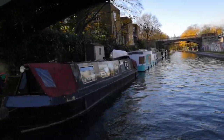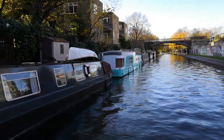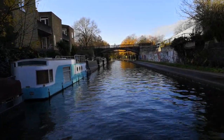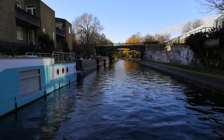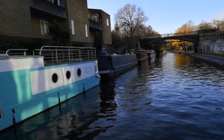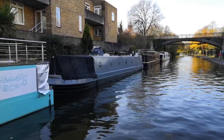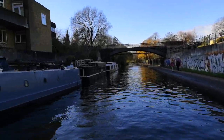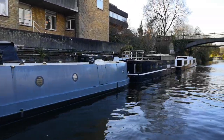So here on our left, these are residential moorings. How much does it cost to live on a boat is a very good question. Well, another question is, are you a constant cruiser like us? In which case you just pay your license annually, and that can be anything from, I don't know, 500 to 1,000 depending on the size of your boat. Now these are residential, and it's a pretty nice area right by London Zoo. It surprised me if they're like 8, 10, 12 grand a year just for the residential mooring.